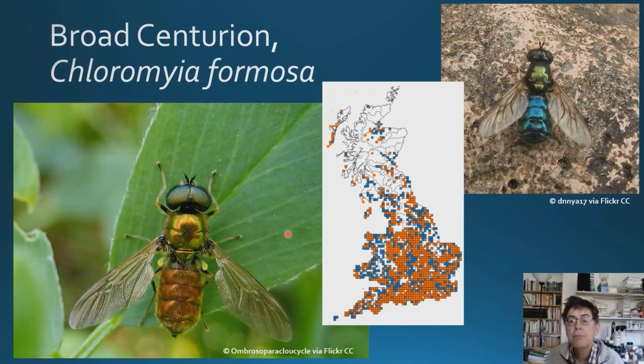The other thing that you might just be able to see on these photos is that the fly on the left here is a male soldier fly, and in common with quite some other fly groups, including many of the hoverflies, the males have eyes that more or less meet on the top of the head, whereas the females have a gap between the eyes on the top of the head. That doesn't apply to all the species in the soldier fly group, but it does apply to quite a lot of them. And for the broad centurion, as you can see here, there's also a colour difference between the males and the females, with the males being a more bronzy colour often and the females a more metallic blue-green.